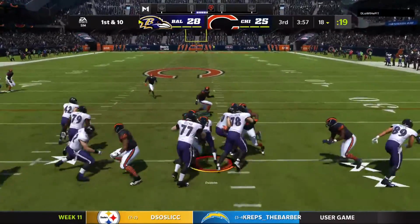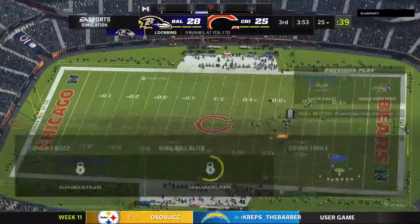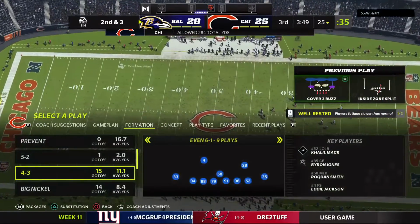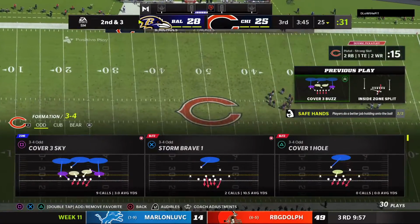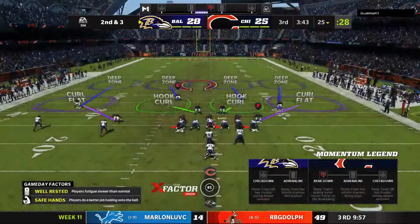The drive will commence with a run by J.K. Dobbins. And he'll find some space up to about the 25. 67 yards rushing for him now to this point. Well, no matter how they phrase it, staying on schedule, staying ahead of the sticks, whatever you want to call it, 7 yards on first down, that fits the bill.